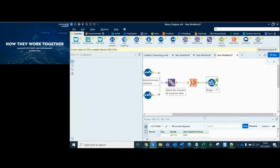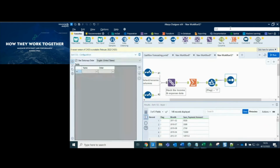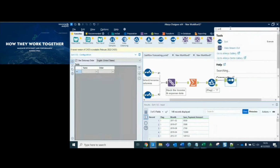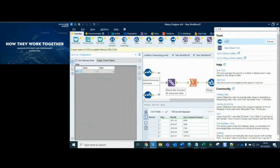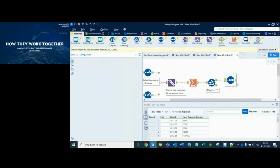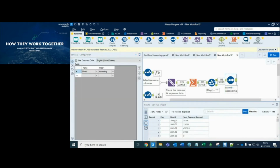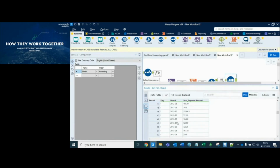One thing I don't like here, I don't like that this data is not sorted. I'd like to have it sorted by month ideally. So what I'm going to do is grab my sort tool. By the way, the search bar is super handy. If I say, for example, let's go ahead and sort, it intelligently pulls up and suggests tools for me. Within the sort tool, I'm going to grab month, and I want to sort in ascending order. And once I run this, we're going to see that the data has come out sorted from January 2009 all the way down through, I guess this is April of 2021.